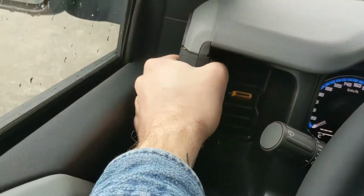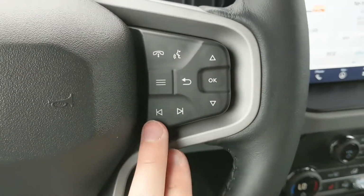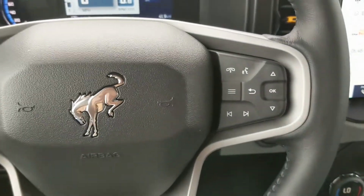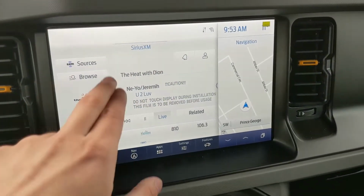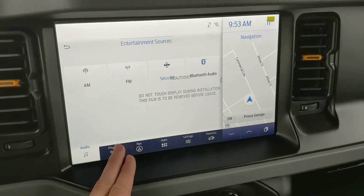You have a nice sturdy grab handle over here too, and your hands-free phone and radio controls are on this side as well. All rubberized, so nothing's going to get wet and short circuit or anything, hopefully. And moving on to your center, your infotainment screen, which is radio, Siri, and Bluetooth capable, so you have plenty of options there for whatever you want to listen to.